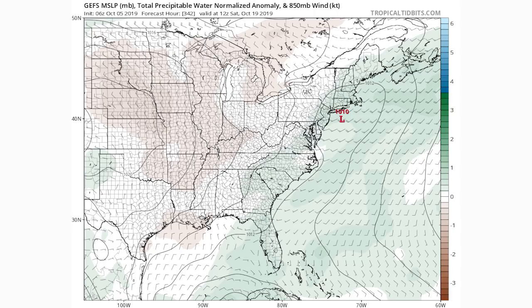This is again Saturday the 19th of October, and we have a lot of those above average precipitable water regions along the east coast of the United States indicated by those greens. So it's a very, very good pattern around the 20th of October, or before the 20th of October, but right around that time frame, for nor'easters to potentially begin taking place.